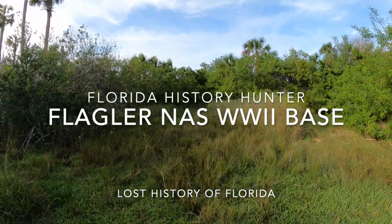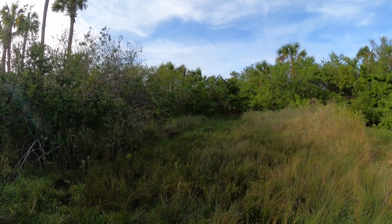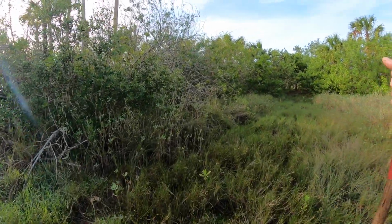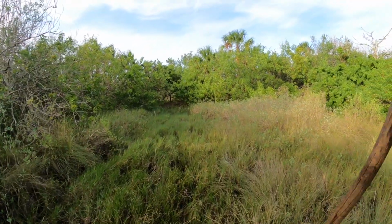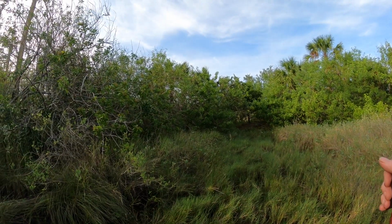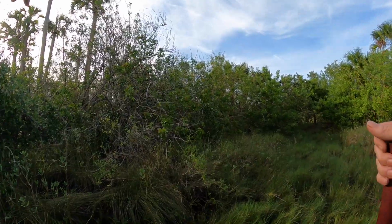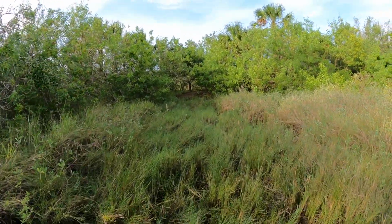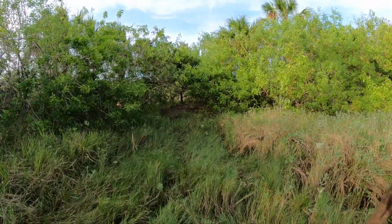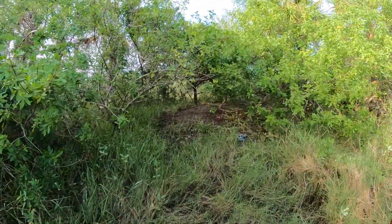We're Florida history hunting today, and we're at the site of what probably at one time would have been the Naval Air Station back here. I cut through the swamp a little bit, and this runs from Beachside over there out over here into the Intracoastal. So I was told that it might be out in this area, so we're gonna check it out and see.